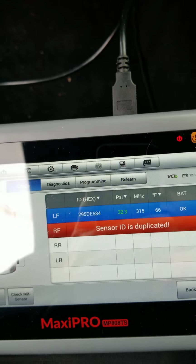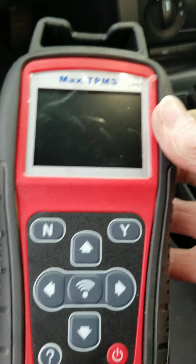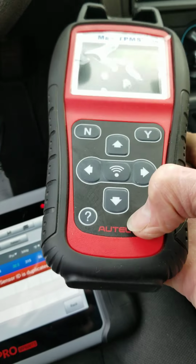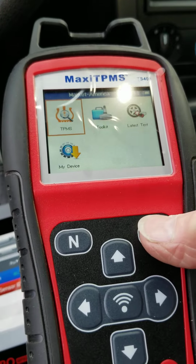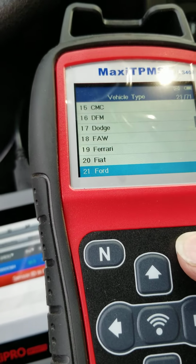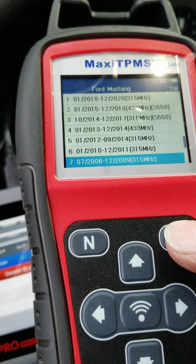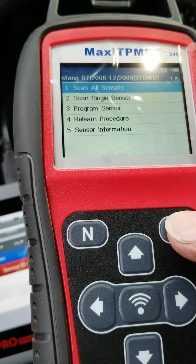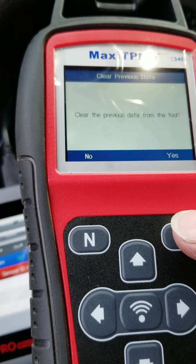So I took the other tool that I have, which is this one right here, and I use this to go to each sensor, and you have to set this up for 2006 to 2009. Scan all sensors. Yeah, you want to do that. Or you can scan an individual sensor.